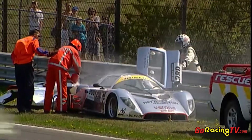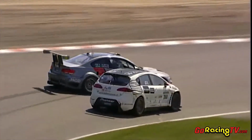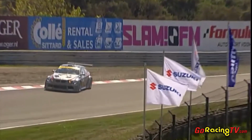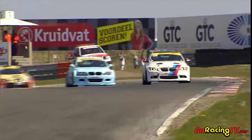Well, it's over for the Seeker, the Belgian Seeker as well. Beautiful car, by the way. And this one is also nice. Ted van Vliet being pushed around by one of the Seats. It's a silhouette BMW car.